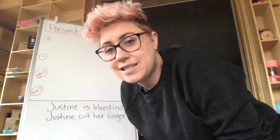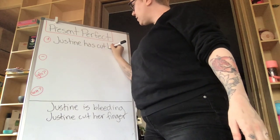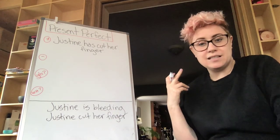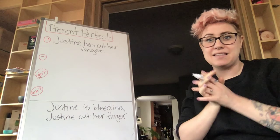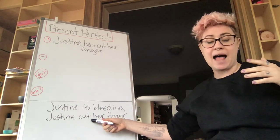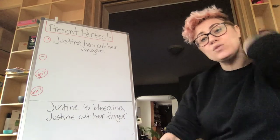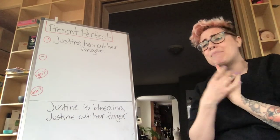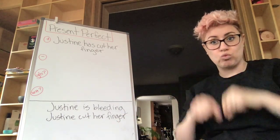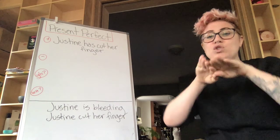So we can also use the sentence, Justine has cut her finger. When I hear this sentence as an English person, my brain connects the past and the present. So my brain says, okay, Justine cut her finger in the past, but there is some reason why this action is still important in the present. And if you see me and I cut my finger, but it is bleeding and I'm in pain, and the result of this action is very much important right now, then we use the present perfect to connect these two situations into one tense.